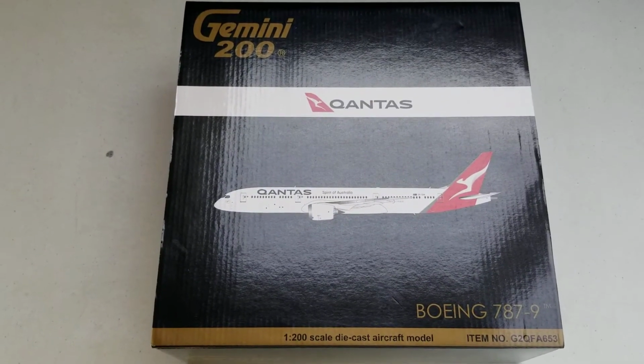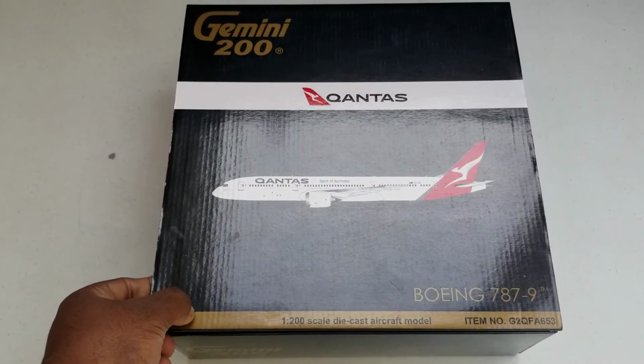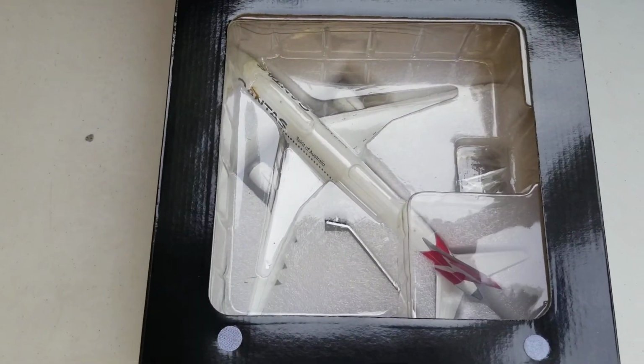Now you're looking at the front of the box again from this angle, and the reason is there's a flap here. Before I show you the information on that flap, I'm going to open it up and let you see what's inside the box. Check it out. There you have it right there.